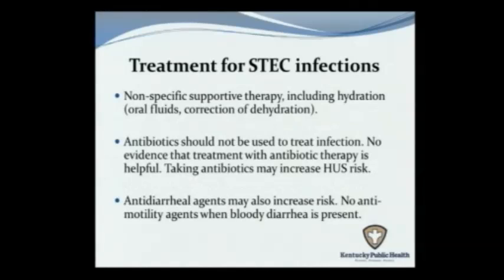Treatment. When you look at treatment for STEC, it's usually non-specific supportive therapy, such as just the rehydration, getting oral fluids in. Antibiotics should not be used to treat the infection. There's no evidence that treatment with antibiotic therapy is helpful, and actually taking antibiotics increases the risk of HUS. No antidiarrheal agents, so definitely no Imodium. No antimotility agents when bloody diarrhea is present. This also can increase the risk of HUS.